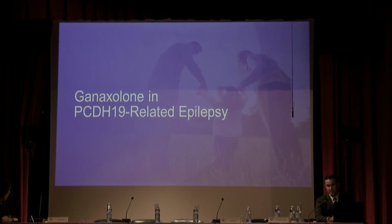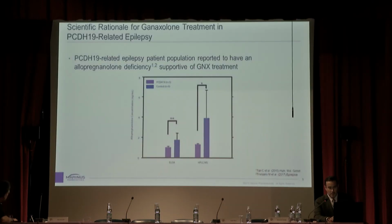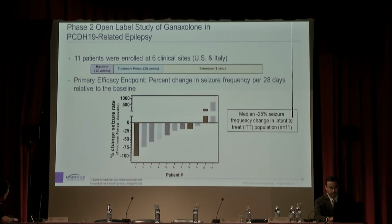So I want to transition into the scientific rationale for Ganaxolone in PCDH19 related epilepsy. Around 5 to 7 or 8 years ago now, there were reports that there may be an endogenous allopregnanolone deficiency in those with PCDH19 when compared to age-matched controls. A lot of the great research is from scientists and clinicians who are in the room here today, and that's what this figure shows from the seminal paper in 2015. So with Ganaxolone being a synthetic analog of allopregnanolone, this established the scientific rationale, or hypothesis, for treating these patients with Ganaxolone.